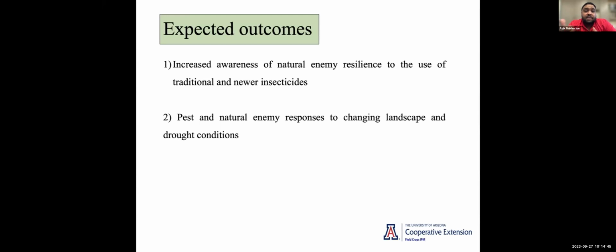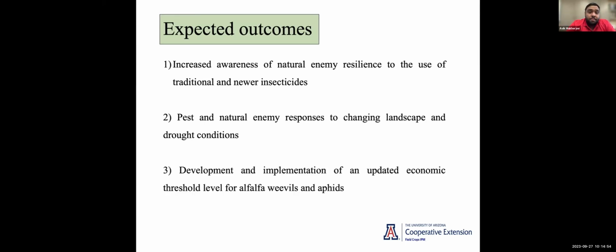So what will be the expected outcomes for our research project? First, increased awareness of natural enemy resilience to traditional and newer insecticides. Secondly, pest and natural enemy responses to changing landscapes, recent drought conditions, and different climates. And thirdly, development and implementation of an updated economic threshold level for alfalfa weevil and aphids. That is the most important for field crops.